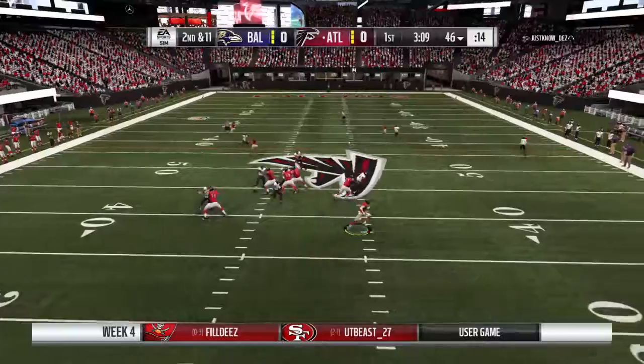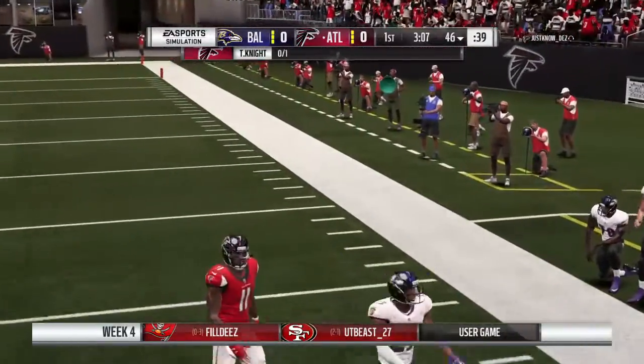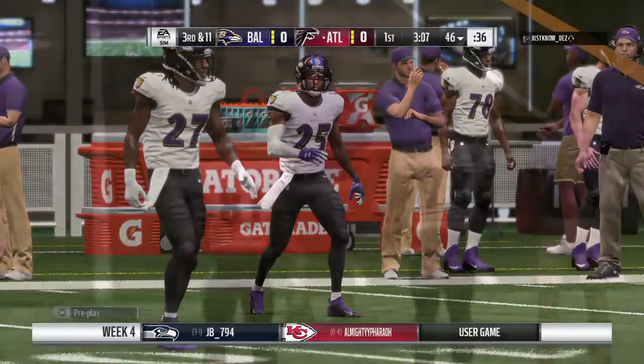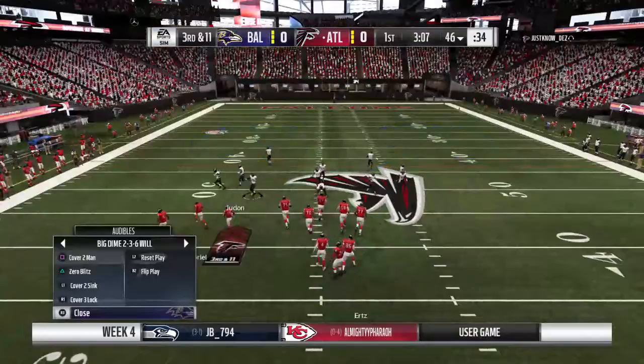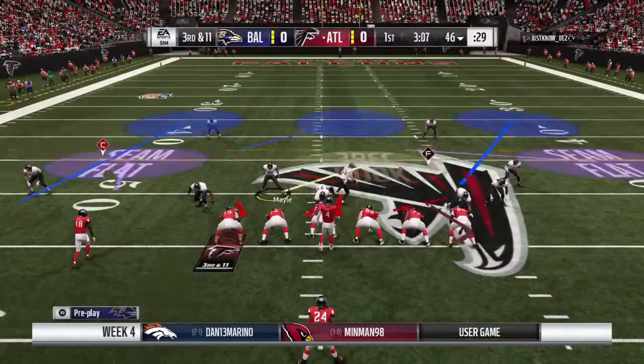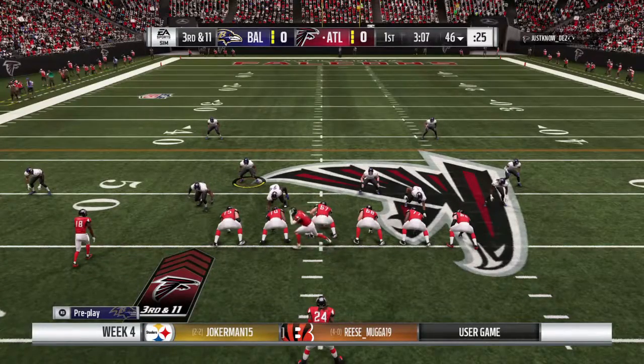Looking to throw on 2nd down. Knight escaping the pressure right. Looking sideline, incomplete. The Pro Bowl wideout Julio Jones, his intended receiver. And it's 3rd down. Had the right idea there, trying to throw it to the sideline, but he led him just a little bit too much, trying to get it out to his receiver. Ends up falling to the ground, incomplete.